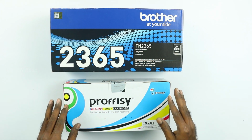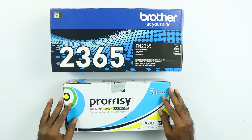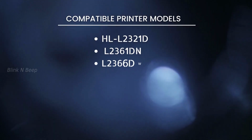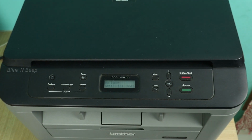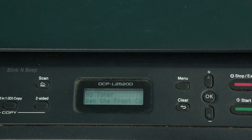So for this video, we will focus on facts like the Proffisy toner's compatibility and also test the print quality with a couple of test pages. Both of these toners support the same model printers, and here is the list. The printer we'll be using today is the Brother DCP L2520D.